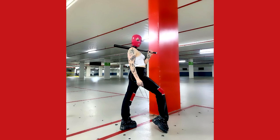But the fact that she's only just recently started fully making latex garments, I'm so shocked with the quality of this. Like, this is really, really good, especially for a test piece. So now I have a cherry red gimp mask and it's just so much fun to wear. I don't know, it's just awesome.